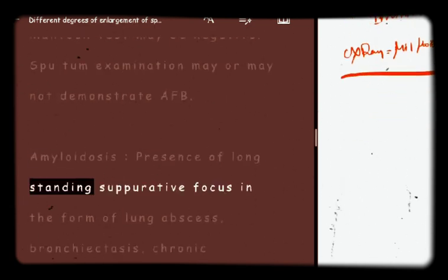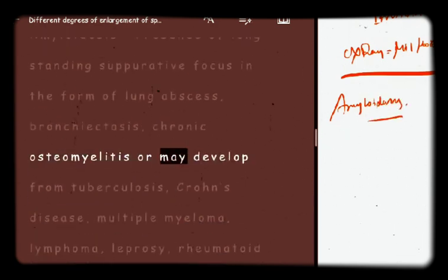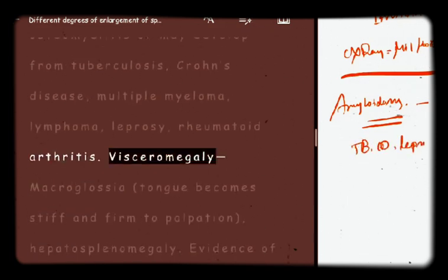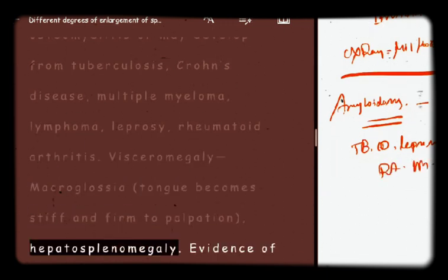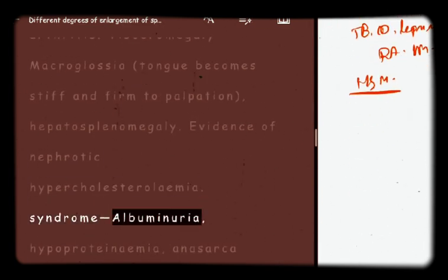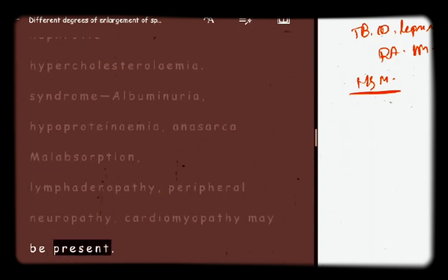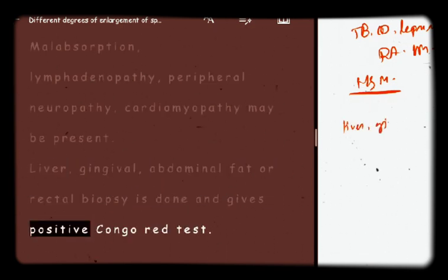Amyloidosis: presence of a long-standing suppurative focus in the form of lung abscess, bronchiectasis, or chronic osteomyelitis, or it may develop from tuberculosis, Crohn's disease, multiple myeloma, lymphoma, leprosy, or rheumatoid arthritis. Visceromegaly, macroglossia, the tongue becomes stiff and firm to palpation, hepatosplenomegaly. Evidence of nephrotic syndrome, hypercholesterolemia, albuminuria, hypoproteinemia, anasarca, malabsorption, lymphadenopathy, peripheral neuropathy, cardiomyopathy may be present. Liver, gingival, abdominal fat, or rectal biopsy is done and gives a positive Congo red test.